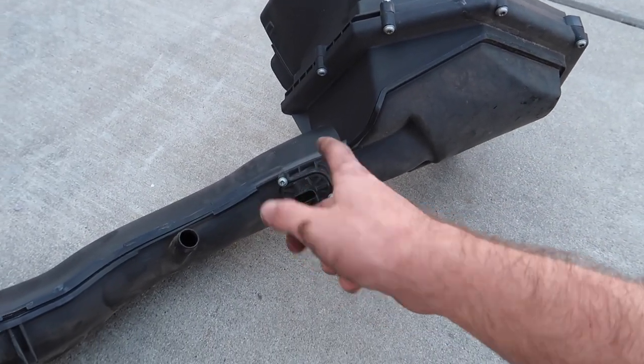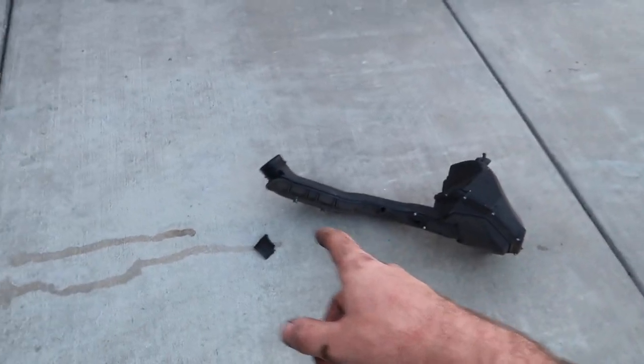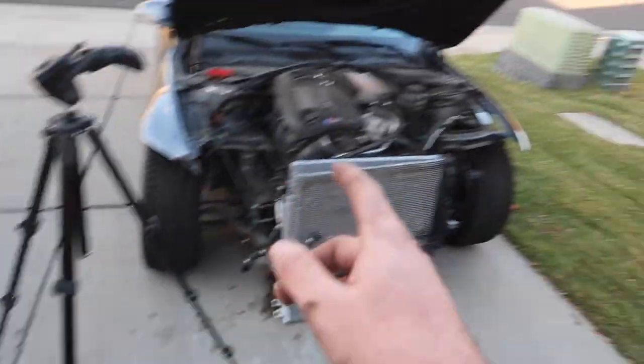So let's go ahead and take out the sensor and move it on to the new one that one of you guys sent me. So shout out to him again. So yeah, let's go ahead and get our new intake and just swap over that mass airflow sensor and go ahead and install that thing.